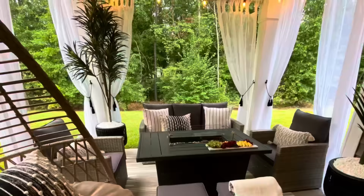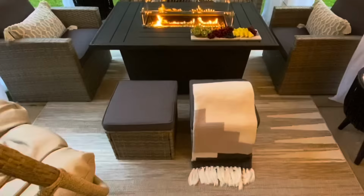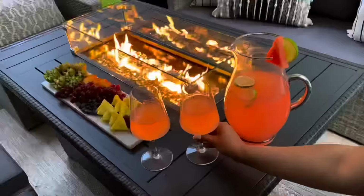I'm really excited to share my updated patio makeover for the summer. I gave my patio a refresh and will be sharing DIY decorating ideas for a cozy modern look.